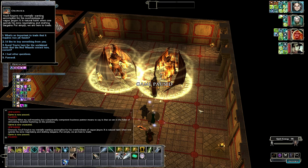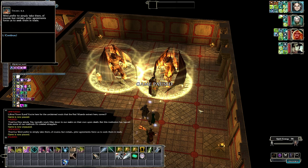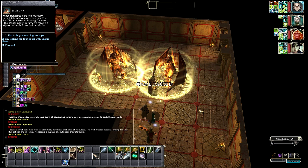You're here for the unclaimed souls that the Red Wizards extract here, correct? Our astute? Yes, typically souls filter down to our realm on their own, undead. But this institution has tapped into some of our methods. It's created stragglers. We'd prefer to simply take them, of course, but certain prior agreements force us to seek them in trade. What transpires here is a mutually beneficial exchange of resources. The Red Wizards receive funding for their little school, and in return we receive a stipend of souls from their stockpile.